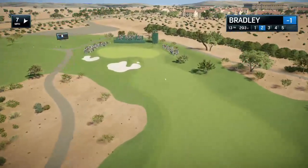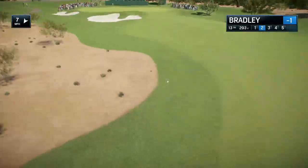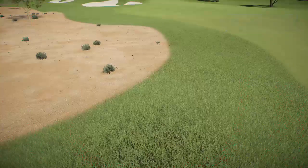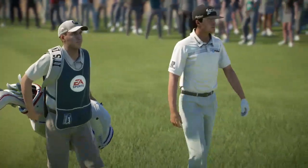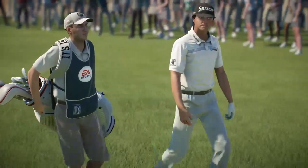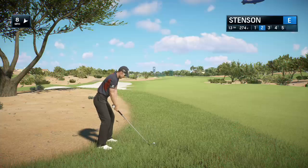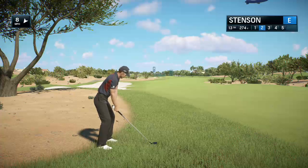Whoop, this is taken off on a weird line. And it's going to be in the rough, it looks like. In the thick stuff. Thick, it's brutal out there. Second shot from the rough. It's on the way.